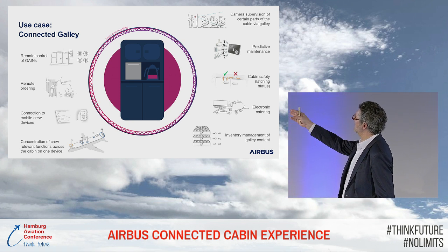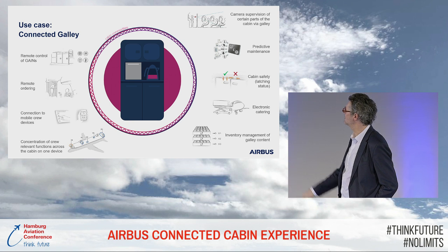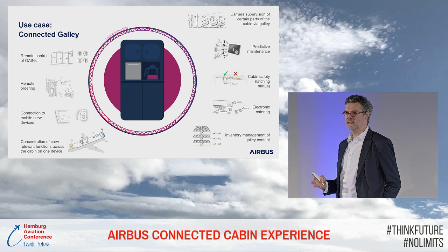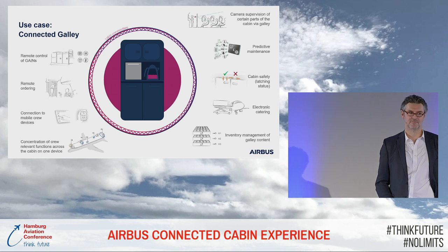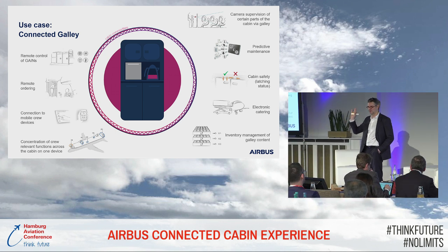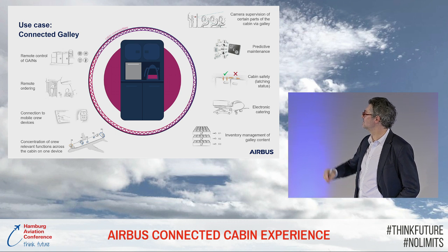If you come to the right side, very straightforward, predictive maintenance, as we talked about before. All the elements you can monitor, but also safety items. So just before landing, always hectic, get things done, and maybe you just missed closing one of the latches. And then sometimes you hear the noise, if one door is open. This you can avoid easily. Just get a signal, there's one latch, red.